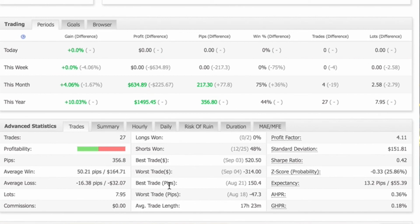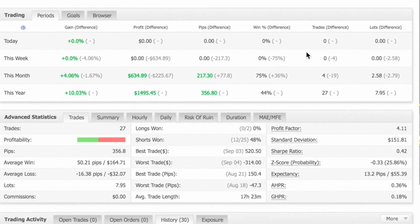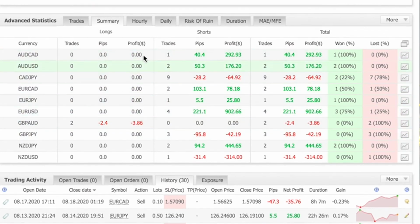Here we can see that his best trade was on August 21. On that date it took 150 pips, which is a very amazing result. We can see it here, where this trade took him from a return of 3.37% up to 5.678%. Very good.